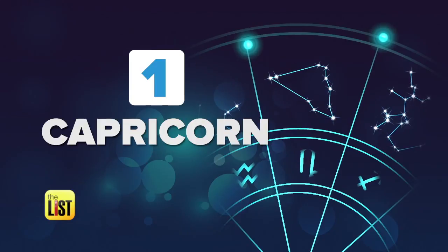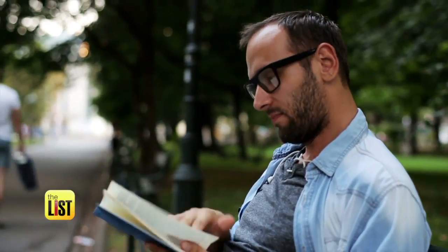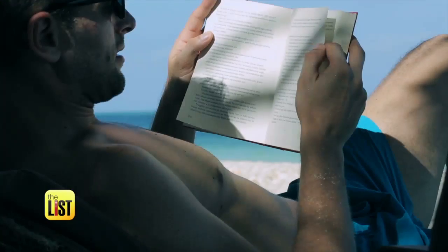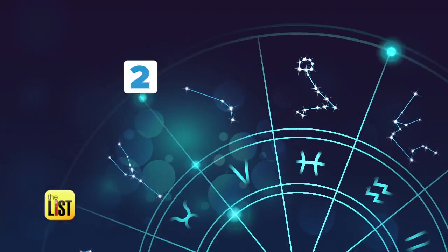First up, calculated Capricorns. Known for their fiscally responsible ways, these dads want an opportunity to learn. So the Capricorn fathers his children through teaching them how to be monetarily responsible. So the perfect Father's Day gift would be a book about investments or tickets to a best-selling investment opportunity workshop.